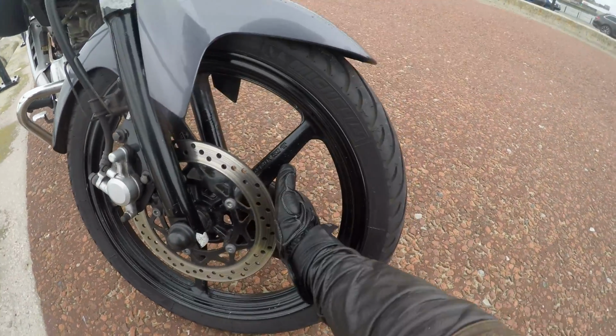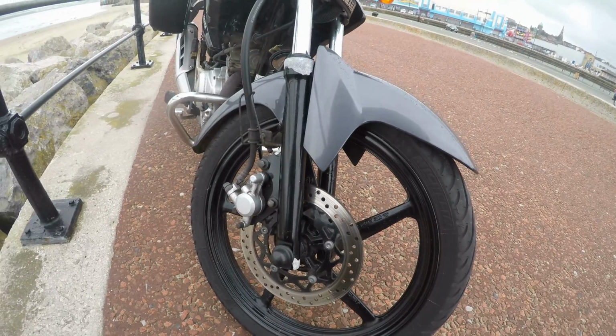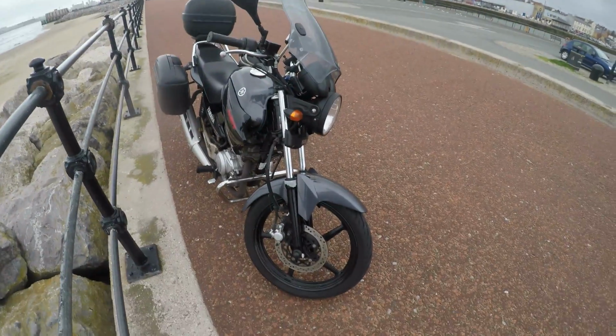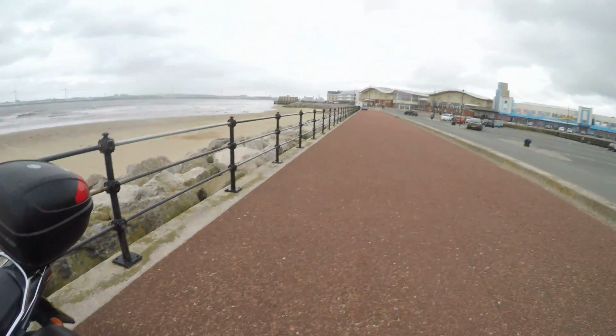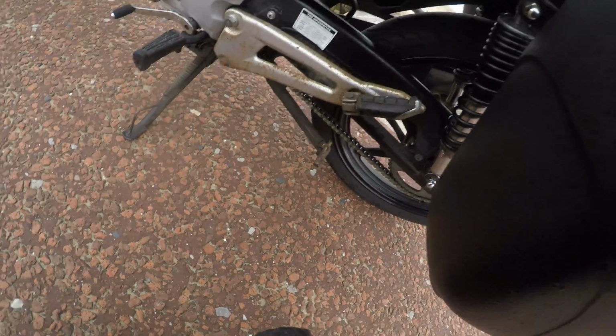Yep, single front caliper brake. It's kind of like an over-engineered push bike, but it works. I mean, the brakes aren't amazing, but they do their job. I've got no problems with them. They've never failed to stop me yet. The rear's got drum brakes. I've replaced the chain with an X gold chain type, and I've got new sprockets.